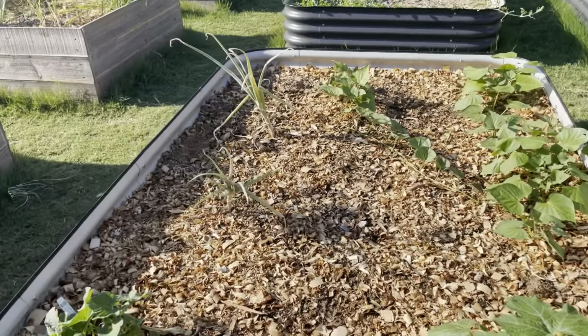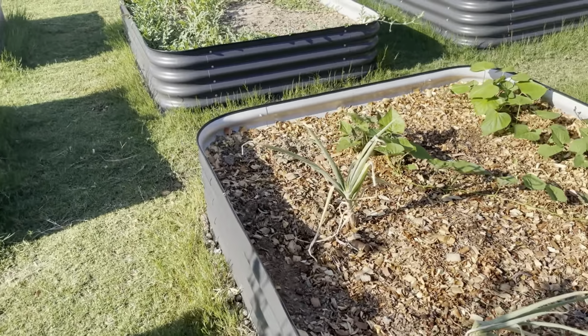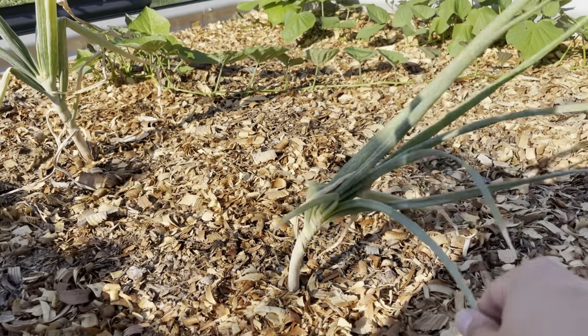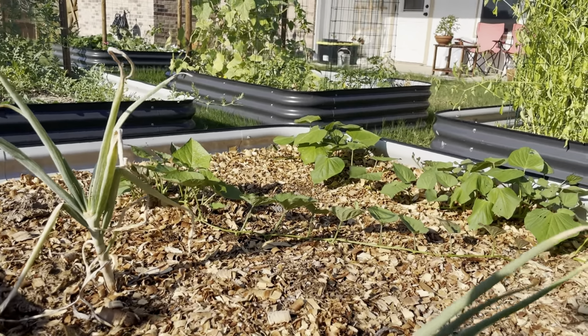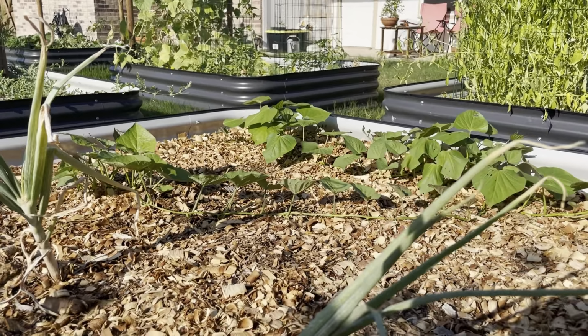Next to it over here, this was my onion bed, and as you can see, there are only 2 onions left. I am waiting for them to flop over, though this one looks like it's pretty much gonna be there. But I'm waiting for them to flop over so that I can pull them out, and I just wanted to replace them with things that will hopefully produce but also provide some good ground cover.